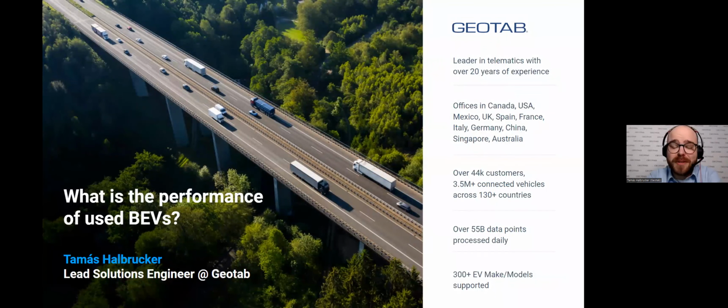So yeah, today I'm here to talk about the used BEV performance. And when we think about used BEV performance, most people immediately think about, okay, what does it mean regarding the batteries? How does the battery in these battery electric vehicles hold up over the years?